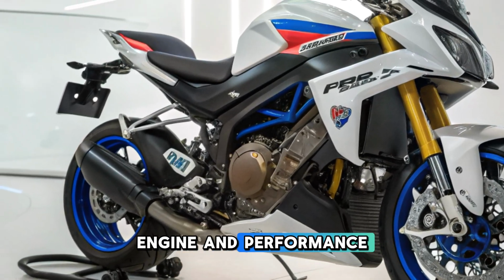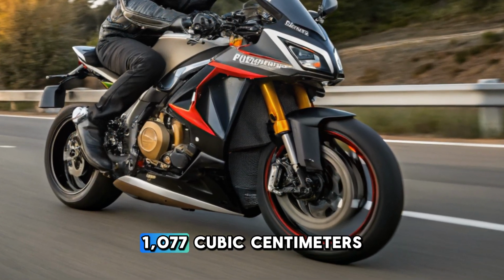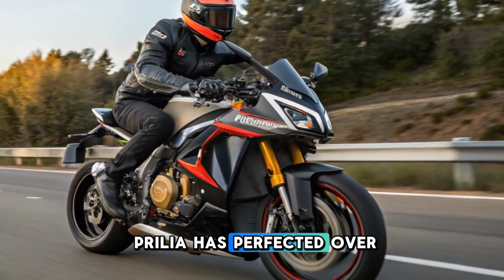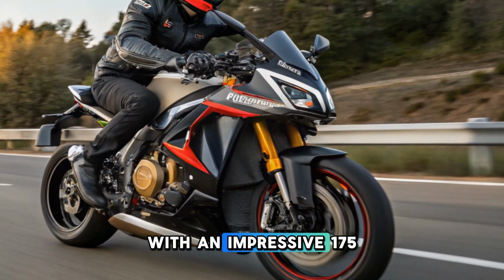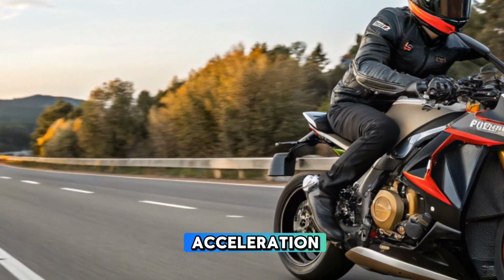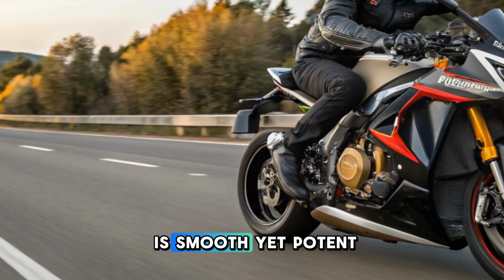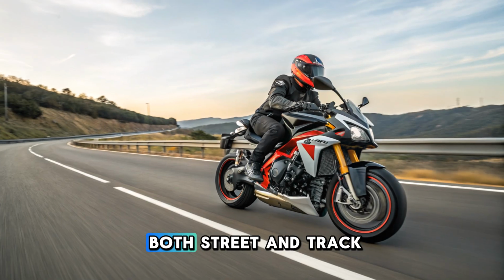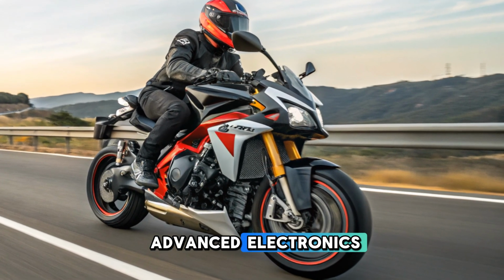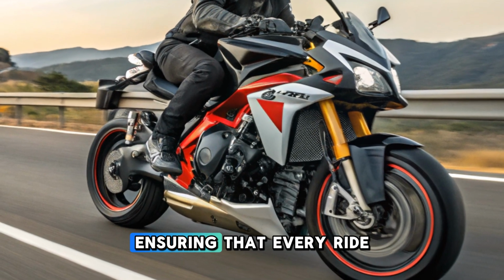Engine and performance. At the heart of the Tuono V4 Factory lies the same powerful 1077 cubic centimeters V4 engine that Aprilia has perfected over the years. With an impressive 175 horsepower, this engine delivers blistering acceleration and top-end performance. The engine's torque delivery is smooth, yet potent, making it perfect for both street and track use. The V4 Factory features advanced electronics, including multiple ride modes, traction control, and a quickshifter, ensuring that every ride is both thrilling and manageable.